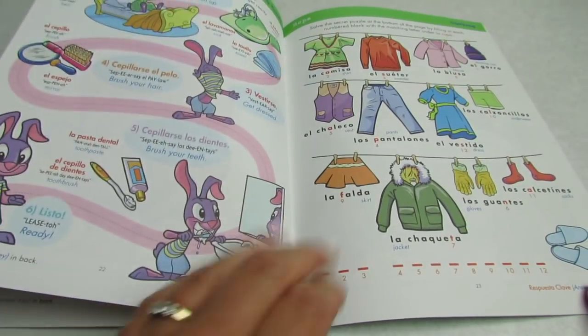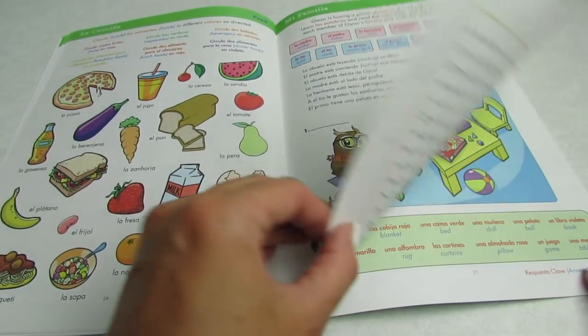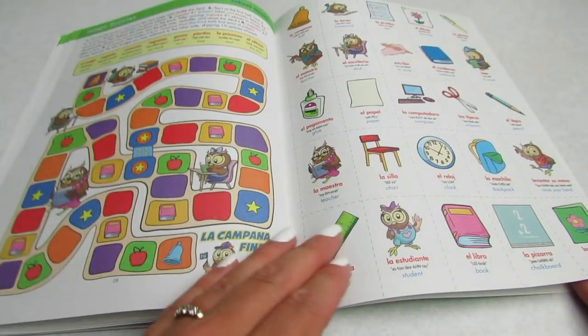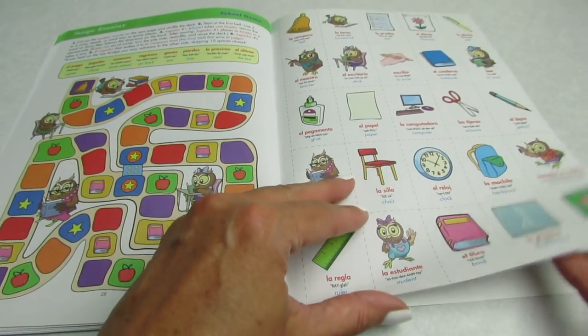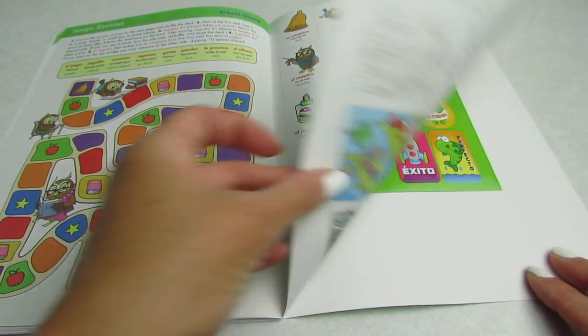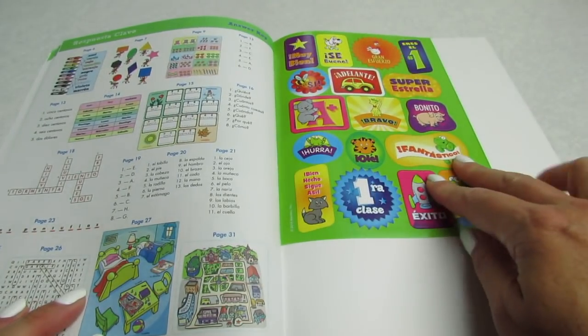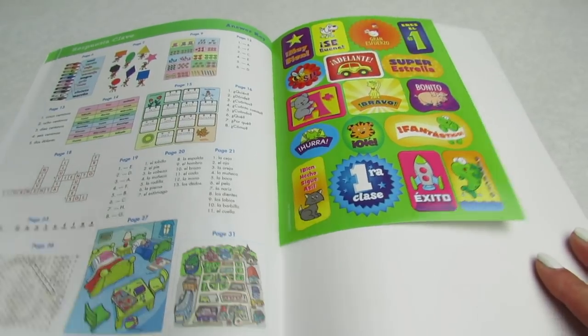I'm not sure how many pages we have in total. I believe it's more than 20. It might be a little more than 30. It looks like it's 28 pages. Plus, we have some little flashcards in the back. An answer key. This is page 32. And additional stickers, little reward stickers here in the back.